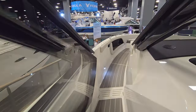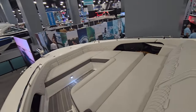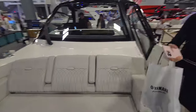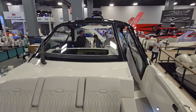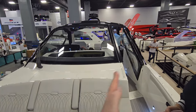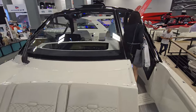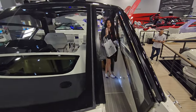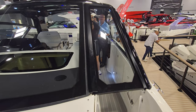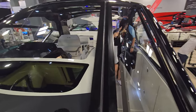All right, heading forward on the 370. Again, very, very large area up front. Nice sun pad, lounging, seating area. Just incredibly large. And look at the size of that glass across there. Huge. That's at least 8 feet or so of glass across there. You kind of lose the perspective with the video. This is huge too. Same size. So you can close it all off and keep all your occupants well protected from the weather when you're out there.